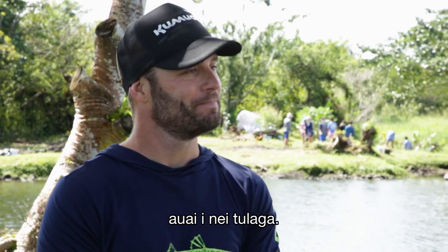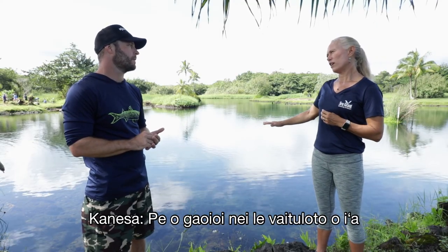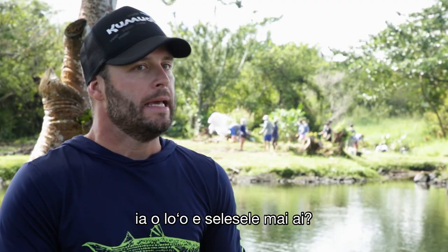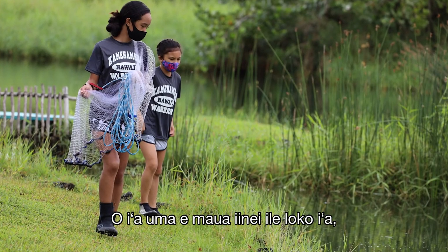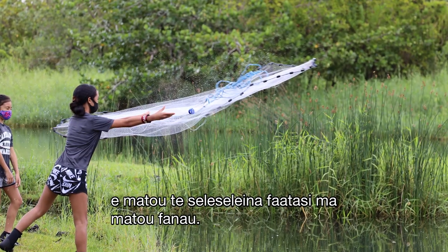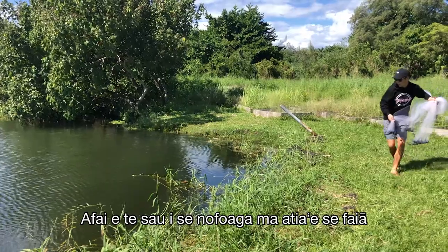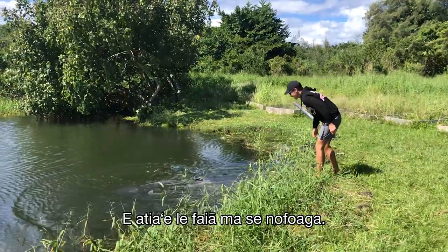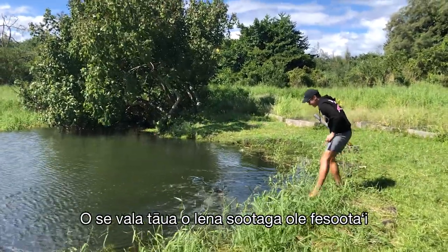Does the fish pond now function where you're harvesting from it? It does. Every fish that we get in this loko iʻa, we harvest with our kids. If you come down to a space and you build a relationship with space, we call it pilina, a very important part of that is connecting with the resources of that space.